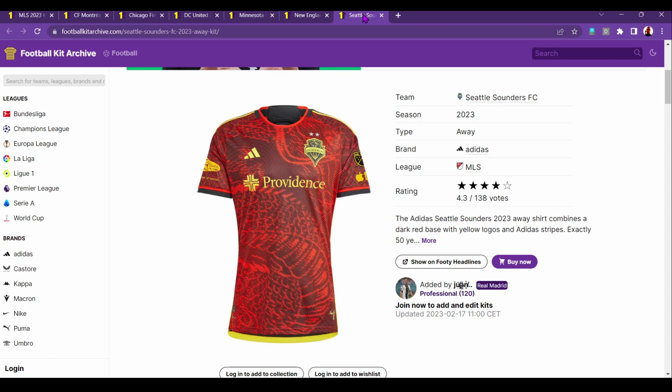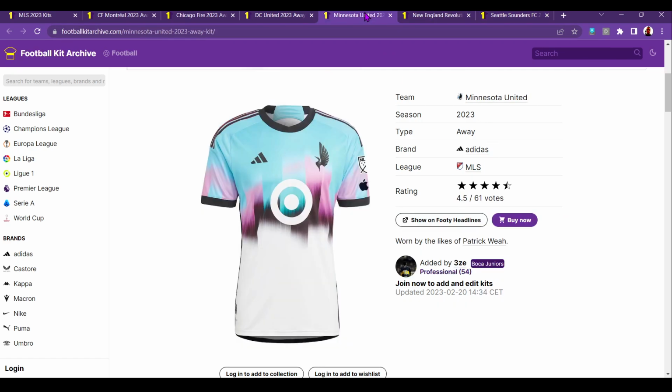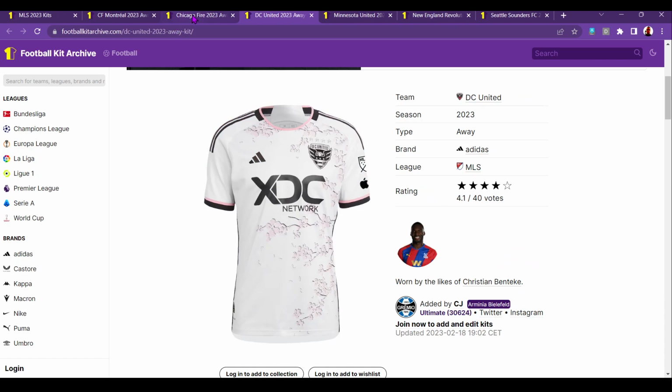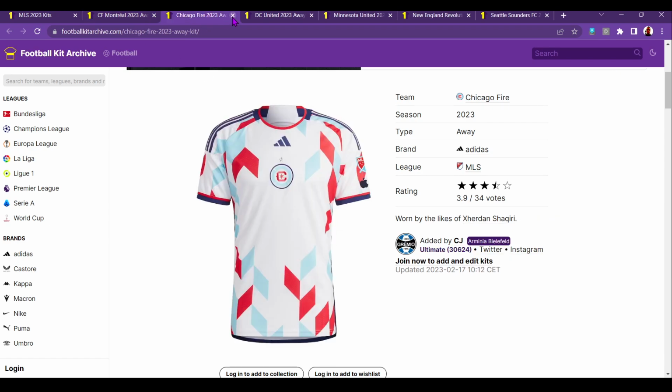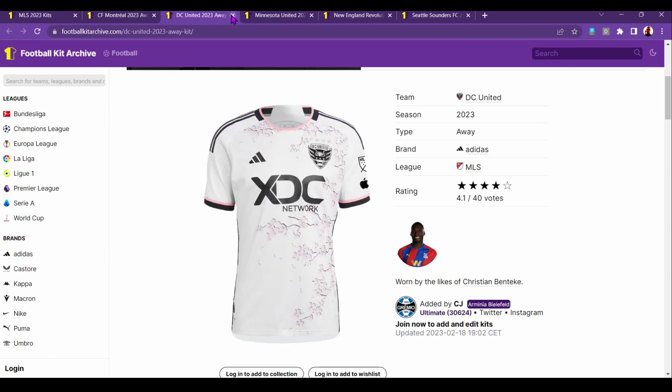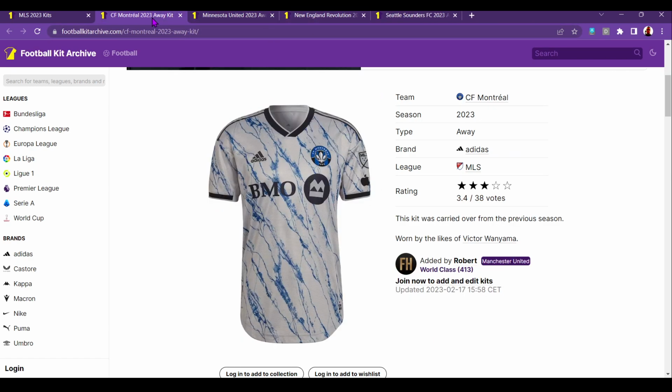Oh god. At this point, have I picked all the ones that you wouldn't have picked? Because I have gone for some really random ones, to be fair. So I got a 4.3, 4.1, 4.5, 4.1, 3.9. You blind. 3.4. What? That is gorgeous. You are wrong. This kit was carried over from the previous season, worn by Victor Wanyama. Okay, I might get rid of that then, but it's still really nice. I might get rid of that one, but it is cool. I like it. So I'm down to 4. So I can see I've backed myself into a bit of a no-win situation because you're not going to agree with me apparently.